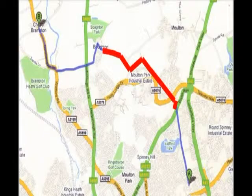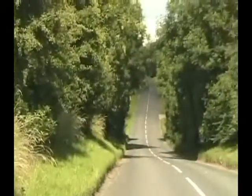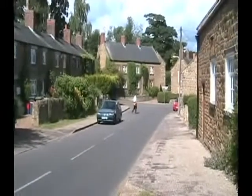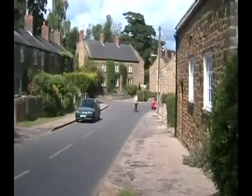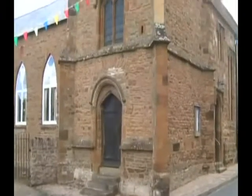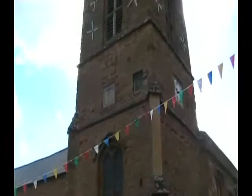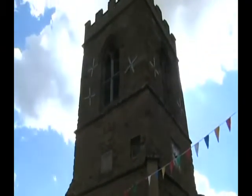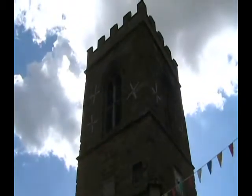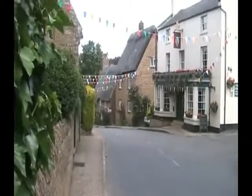Our journey now takes us on to Boughton, a village that is situated right on the outskirts of Northampton. A very attractive village with some very large properties. The church is situated right on the roadside. This must cause some problems with weddings and funerals, etc. The White Melville pub is a very popular venue.